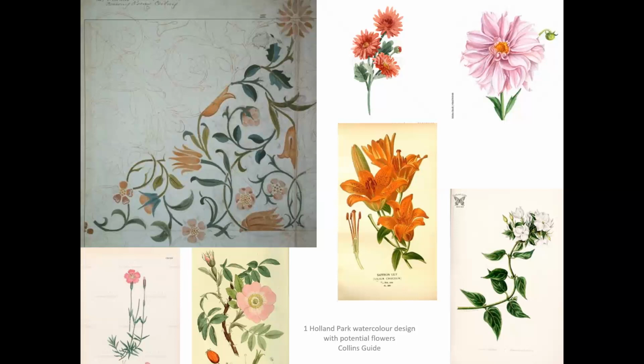And then moving on to that pink flower at the very top of our design on the left there, the very top right hand corner. It could be a chrysanthemum seen on the right middle there, which makes quite a nice connection because there are lots of varieties of chrysanthemum around, and also Morris and Company had the gold chrysanthemum wallpaper decorated at One Holland Park, so that makes a nice link. Or it could be a dahlia, which is seen at the top right.